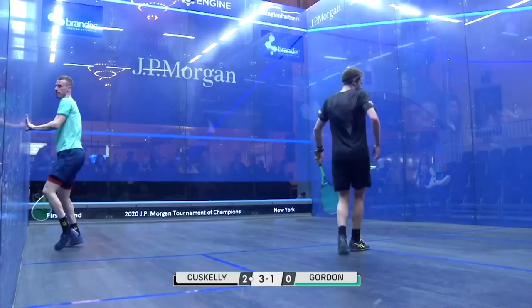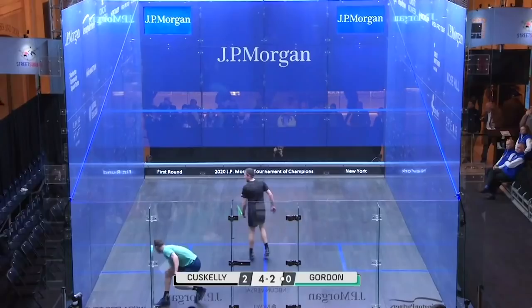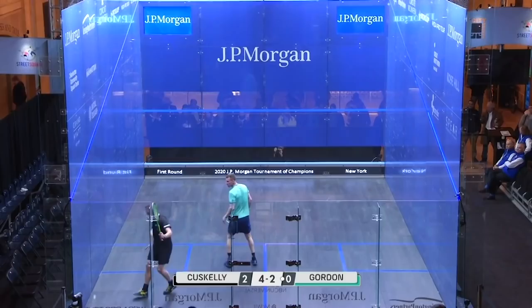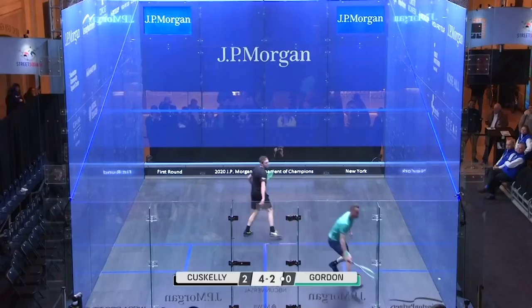Brilliant. It's a very good shot. Absolutely brilliant. It's not the greatest of lobs, but he's got the control from the racket head of Cuskelly here. Lots of experience. Usually, when Chris Gordon starts to get tired, he starts to look like a Ribena berry. Terrific lob. Wonderful change of pace from Cuskelly.